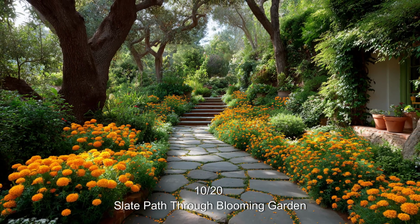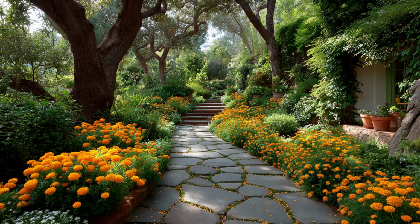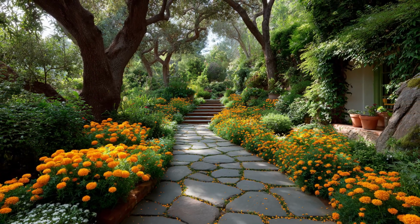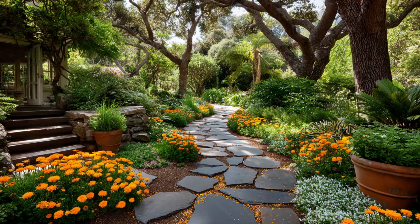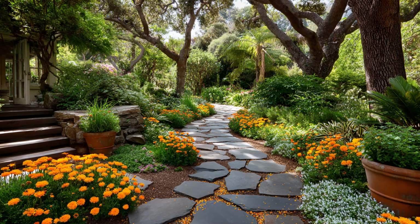An irregular slate path gently curves through a blooming yard. Marigolds and alyssums spill across the borders, adding golden and white tones. Petals occasionally scatter on the trail. Light plays across the textured stones, and the perspective invites viewers to follow the trail through this lively, garden-filled escape.